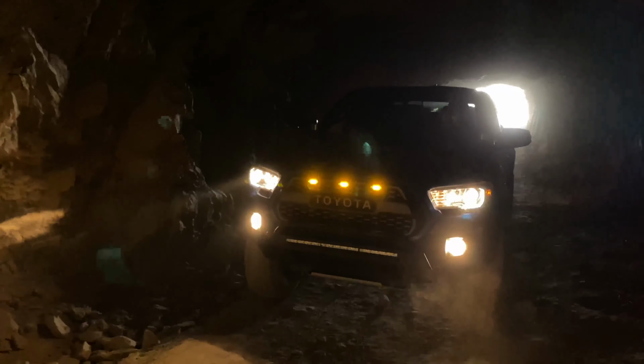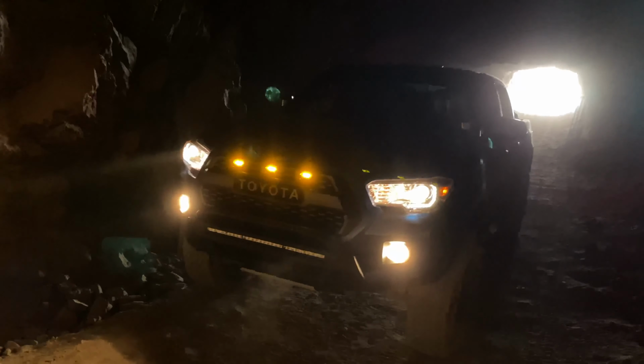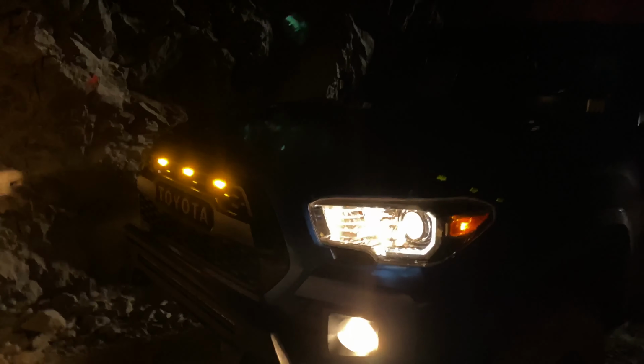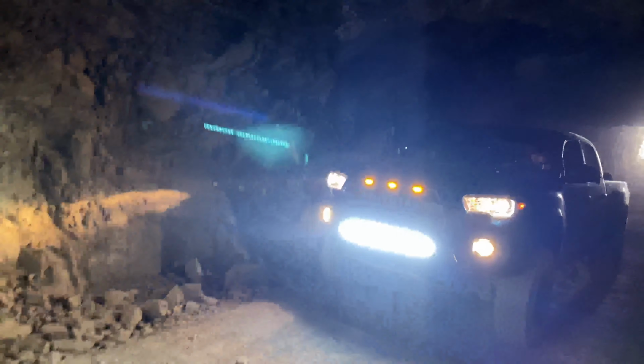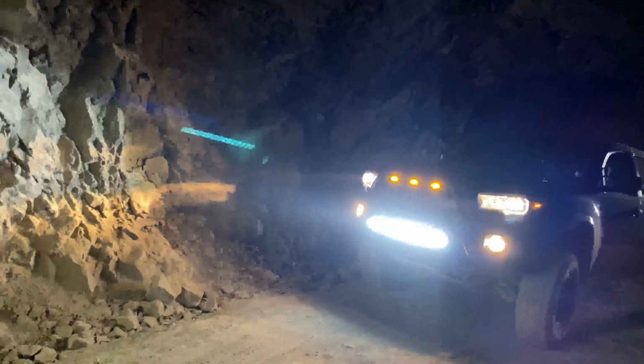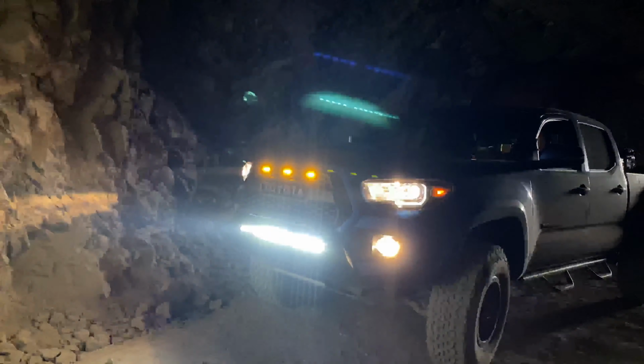Be careful if you have a rooftop tent or some type of rack system. Just make sure you have clearance. If you have a light bar, this is the perfect time to use it, as it gets completely dark once you're inside the mine. Turn the ditch lights on too.